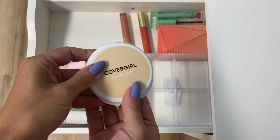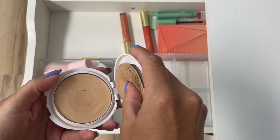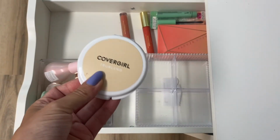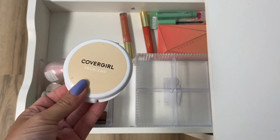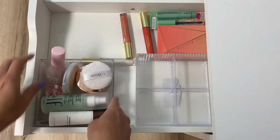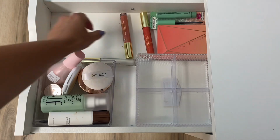This is the powder that I keep. It's just a CoverGirl pressed powder that I keep on hand for touch-ups throughout the day. It's nice to have a pressed powder for that. I used to keep this in my drawer at my office, but now this is my drawer at my office. So I just keep it in here. So those are sort of my complexion products that are gonna stay in for now.